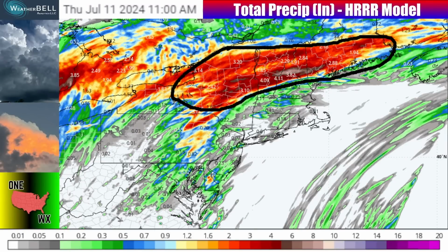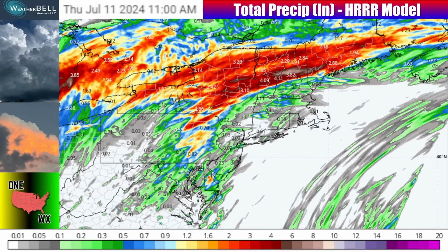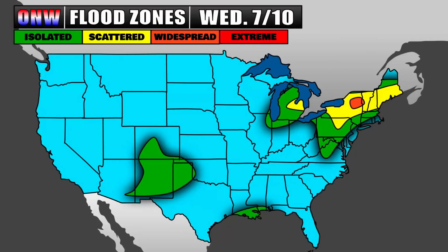There will be some locally higher totals. We could get upwards of 6 to 8 inches in a few spots. That's not going to be for everyone. In fact, it's not going to be for most people. Definitely track that, though, if you live in those locations. It's going to be pretty marginal flood threat elsewhere, though.